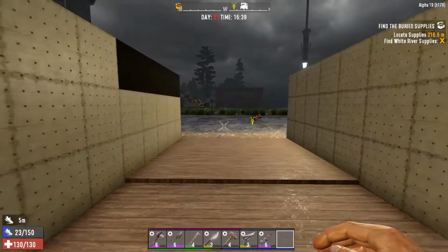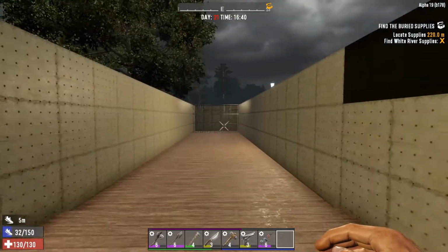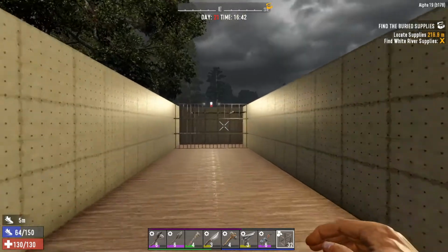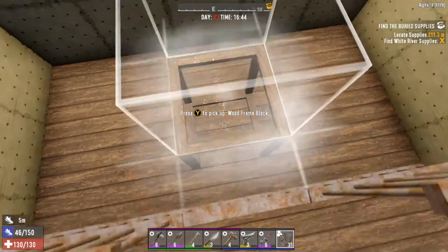Right, got a lot of barbed wire to lay, got a lot more preparations to do. I need to make sure that I go and pick up the ammunition, because the last thing we want is to be stuck in here tonight and only have 72 bullets on us, because that is not going to end well at all. So yeah, I will bring you back for Horde Night. Hopefully things go well.